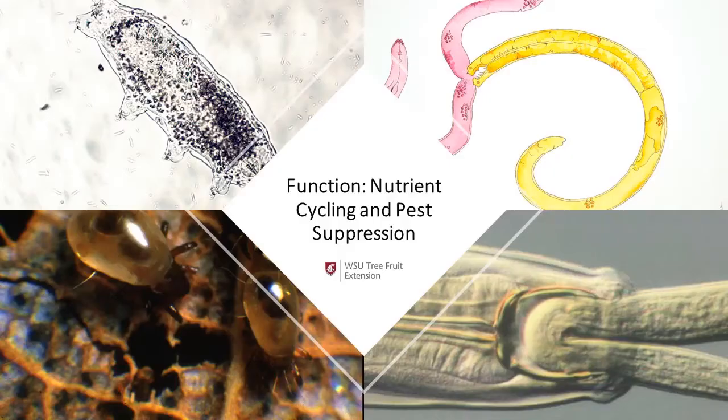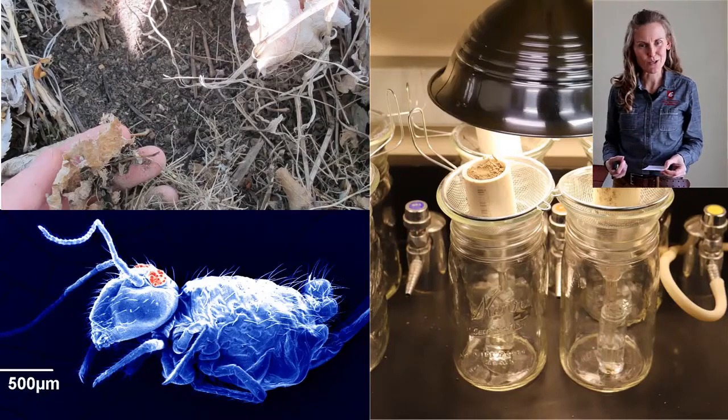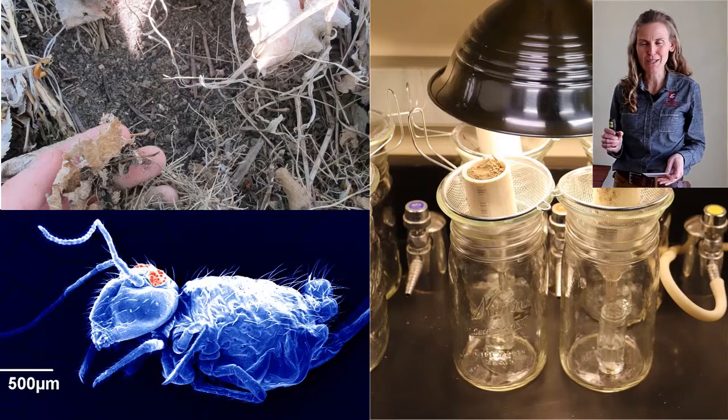The biology in the soil is performing many different functions for us, but two primary areas are nutrient cycling and pest suppression. One way to look at the biology in the soil is the microarthropods. These are the mites and springtails that live in the very surface part of the soil.